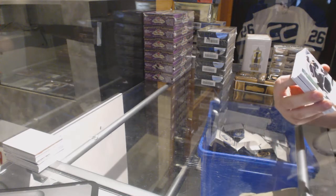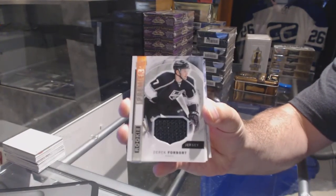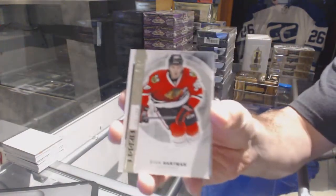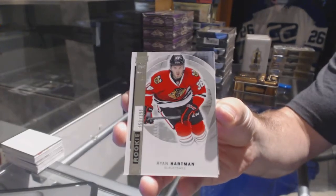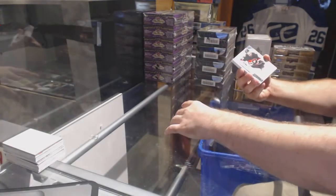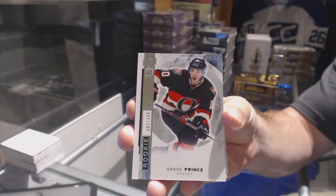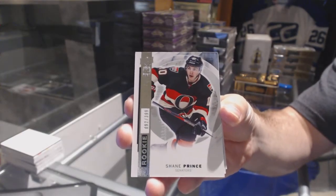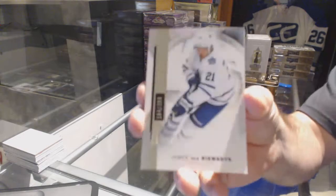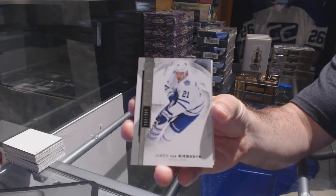All right, we start off for the LA Kings rookie jersey, Derek Forbort. He's like, really? That's not that good. For the Chicago Blackhawks, a $3.99 Ryan Hartman rookie. For the Ottawa Senators, a $3.99 Shane Prince. Yeah, total, not each one. Come on. That's going crazy talk now, B. Golden. For the Maple Leafs, a $3.99 James Van Riemsdyk.